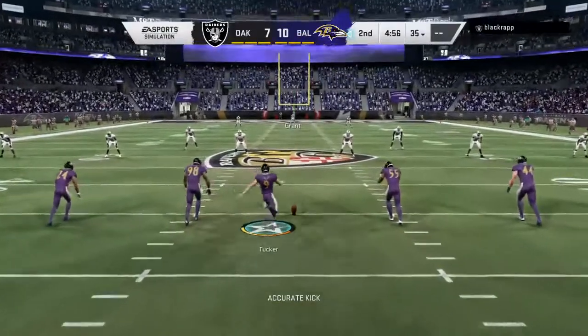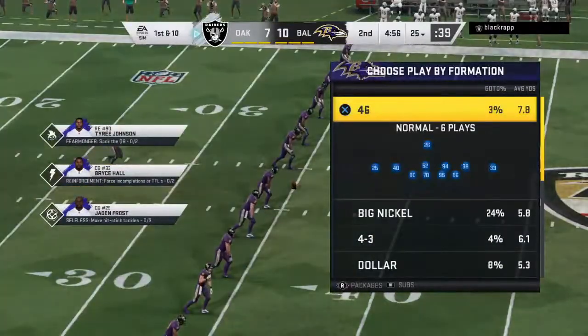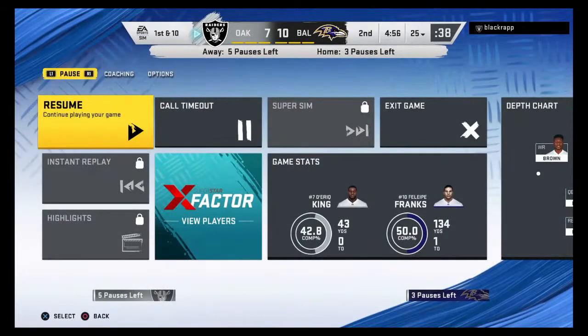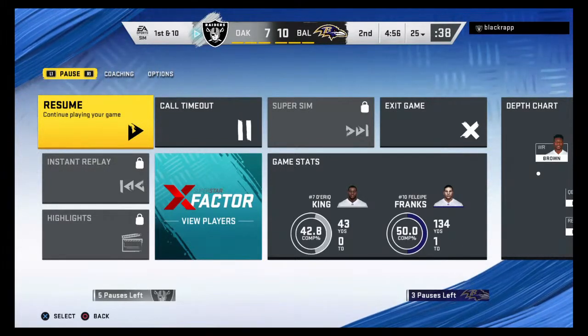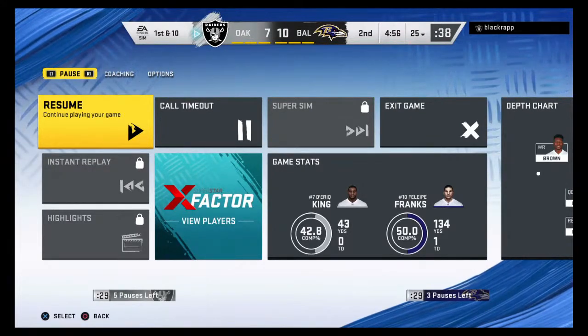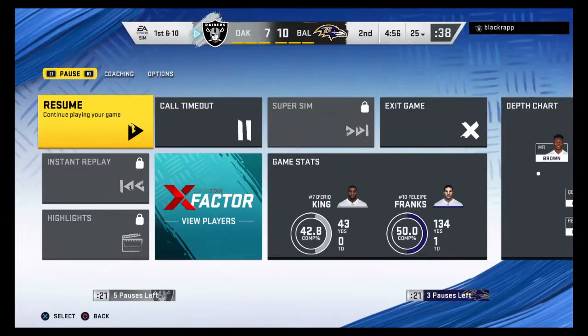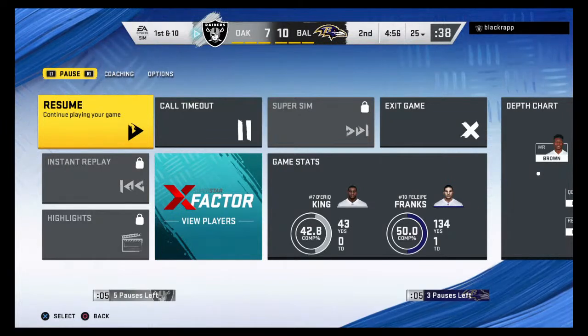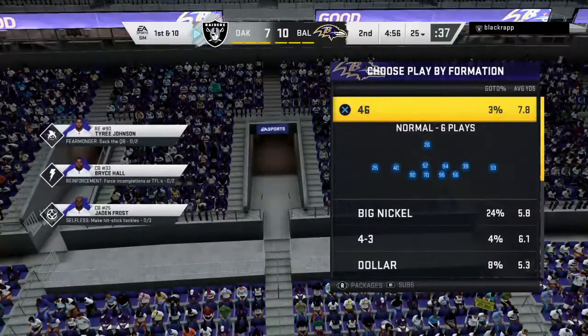Tucker now to kick it away following the touchdown. And that'll carry over the back line of the end zone for a touchback. At their own 25-yard line.